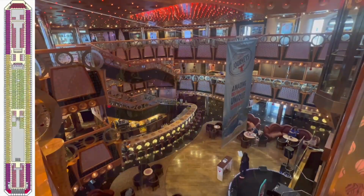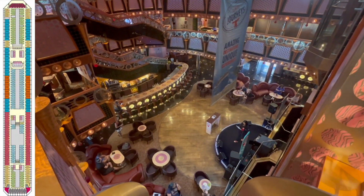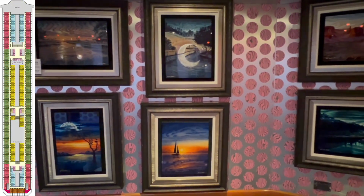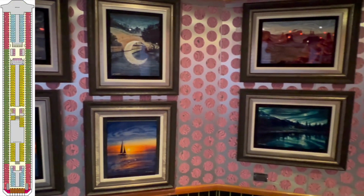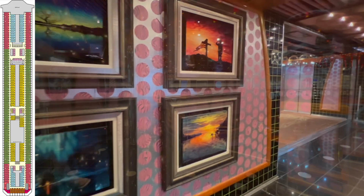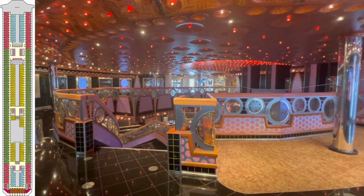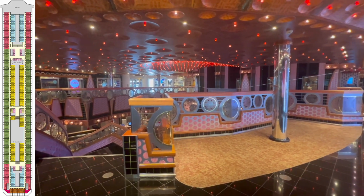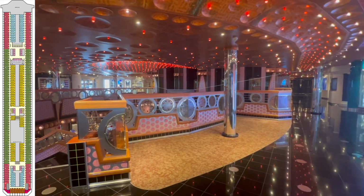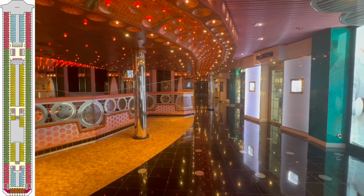Raise your hand. Okay, so deck 6, upper deck, deck 7, Empress deck, and deck 8, the veranda deck, they are all cabins. So the balcony rooms start on 6 and go all the way up, and you'll also have your inside rooms as well. Not much else on those decks, so we'll skip straight to deck number 9.